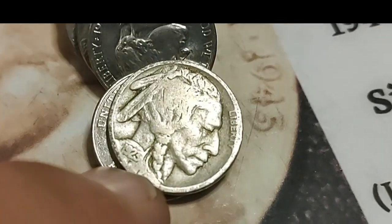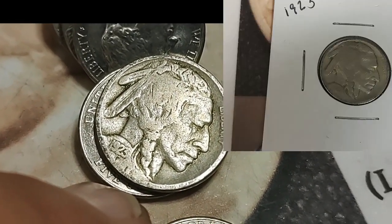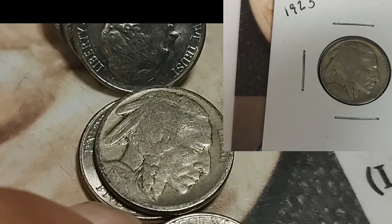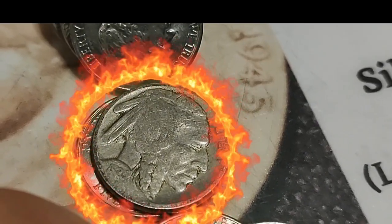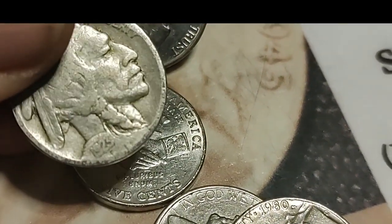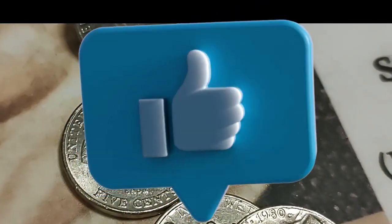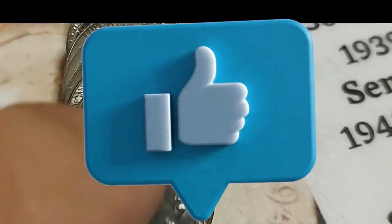Very, very cool. I love finding these old coins. Man, I've got 3 silvers out of this box, a couple of foreign things, and a Buffalo nickel, or Indian head, what do you want to call it? 1923. That is very cool. Man, that's a good box. Very good box.